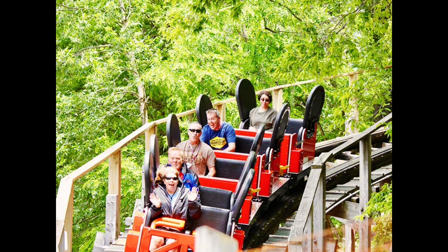Okay, Idlewild, another small park in Pennsylvania. We've seen a lot of those, and it has Roller Coaster, an old but okay enough looking wooden coaster. This beat a Vekoma Wild Mouse. I didn't even know this existed.